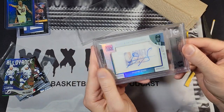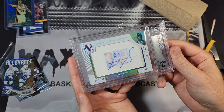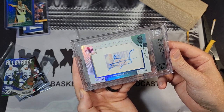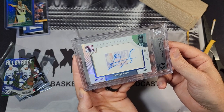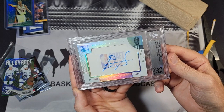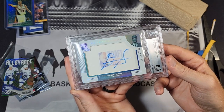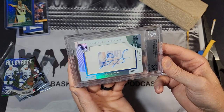It was a 2018-2019 Status Draft Night Auto numbered to 32. I've talked about this set before because I really like it. Not just 2018 Status, which I like, but these Draft Night Autos I love. It is my favorite sticker auto set ever. All of the draft picks sign these giant stickers on draft night, and Panini builds them into the cards later in the season. They don't just slap them on. They actually build them in there so it looks like it's part of the card.